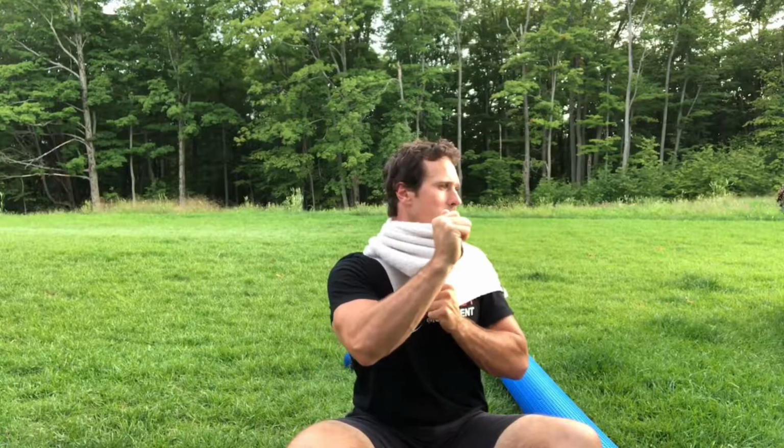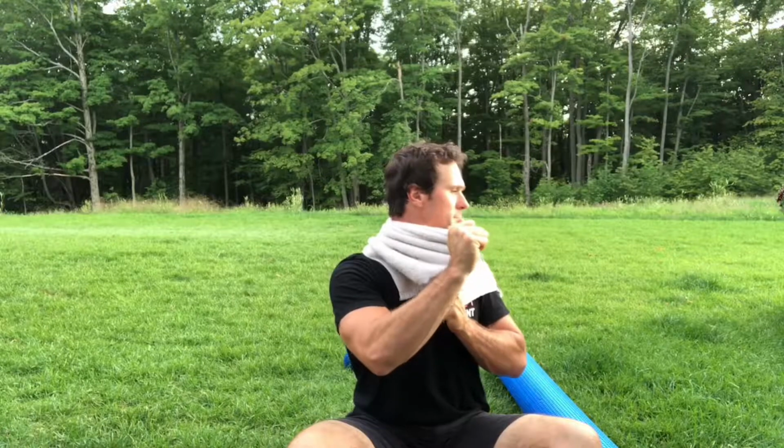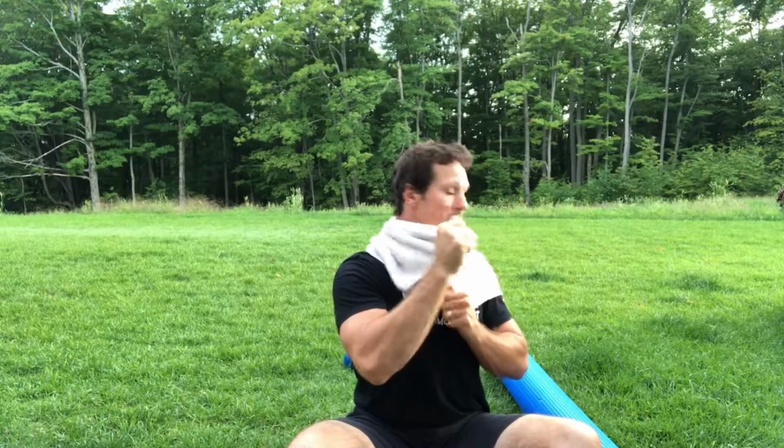Okay, so try 5, 10, 15 reps, whatever works, and then recheck your range of motion. Okay. You can work multiple levels, so you can work right at the base of the neck, or you can work the base of the skull, and you can work it all the way down to the base of the neck. But the idea is the same, is you're gonna block the joint on one side, and you're gonna mobilize the upper one just above it. Okay, so if that frees you up, great.